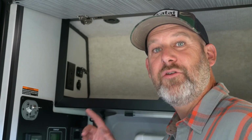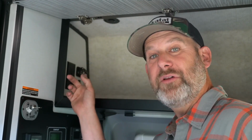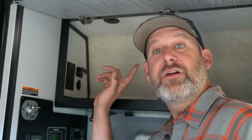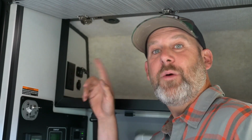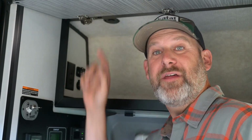Inside this new cabinet over the dinette, we have some exciting new features. We have a 110 power outlet that's powered by the inverter. We have a dual USB outlet. We have a 12 volt outlet. And we also have this new little port that allows us to run cables through the ceiling and out onto the roof for things like cell boosters or Wi-Fi boosters.